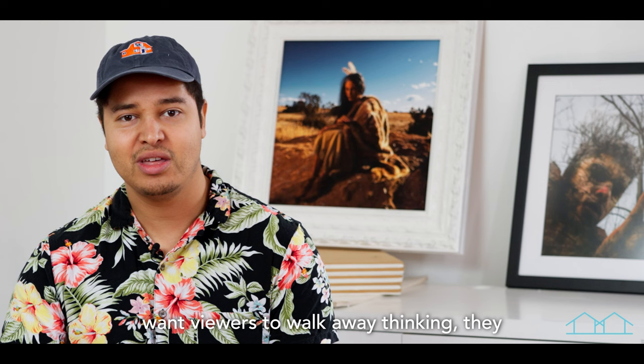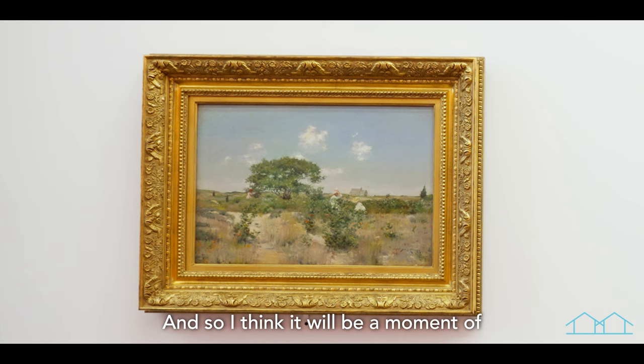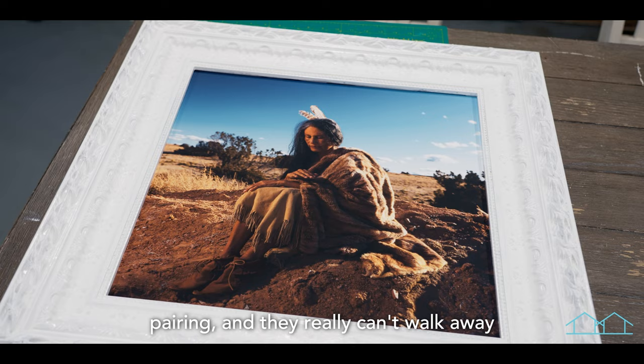I want viewers to walk away thinking they know William Merritt Chase's paintings. They come to the Parrish for these paintings, but do they know the other side of the history here? And so I think it will be a moment of reckoning for people who see this pairing, and they really can't walk away without wondering or perhaps doing more research to understand this pairing.